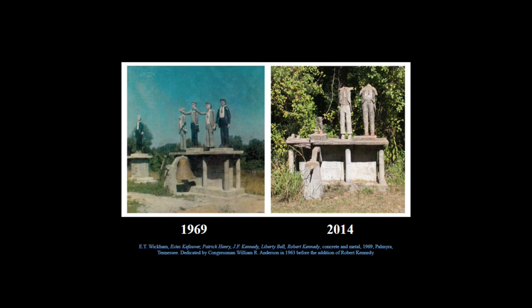This is the same work that we looked at earlier, but with Robert Kennedy added to it after his assassination. And here's how it appears today. You can see that kudzu and plenty of other plants are kind of growing over these works as well.